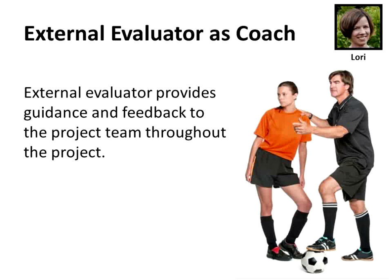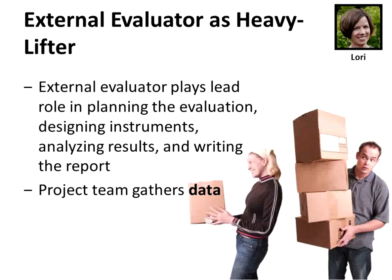So one way to look at this is the evaluator as a coach. The external evaluator who's got the expertise in evaluation and maybe even the content area is going to provide regular guidance and feedback to a project team throughout a project, making sure they're on course, helping them make adjustments where necessary, giving regular feedback, really helping them to develop their capacity as they're going along, but always having a bit of an external perspective.